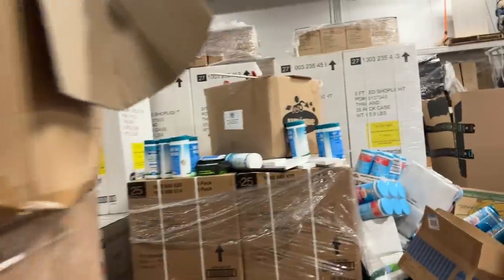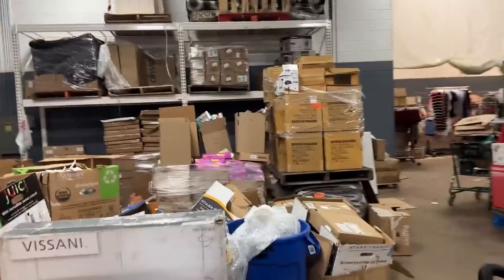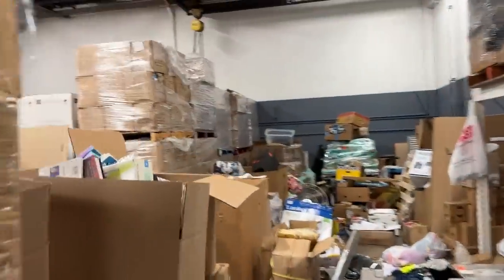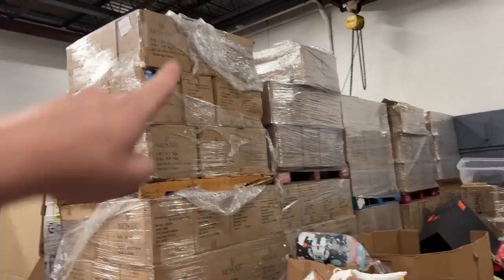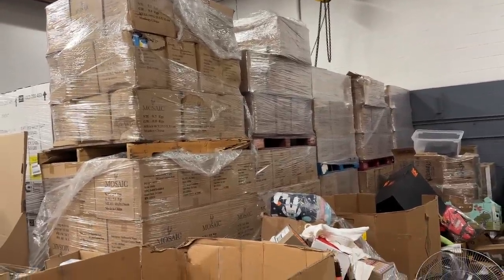And it keeps going back here too. These white boxes are all the shop lights. I'm gonna try and get rid of those at $5 each. I'm not making much, but I've already broken even on that load. These brown boxes are all wipes. We've got about 10,000 canisters of wipes. Each case is 24. We're selling the case for $15, and I'm hoping to move through all of them here.